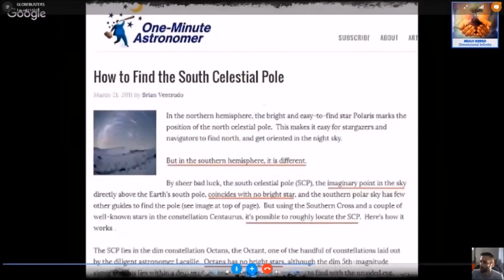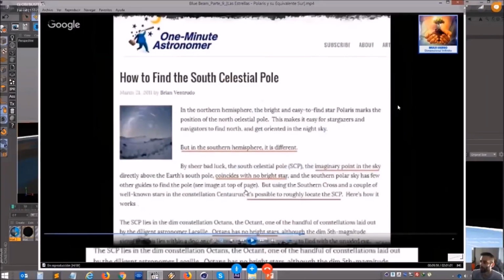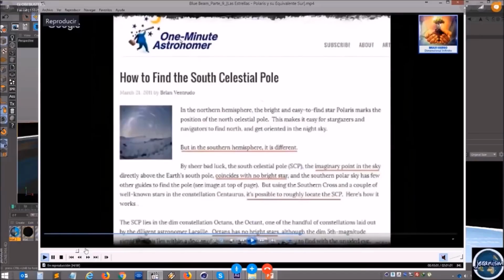Right. And I wonder, when the southern star was part of the Southern Cross, probably in the past they would have had a star there to travel by, but not one in the north. But I've never seen any story or written history of that. Yeah, I don't even see that.